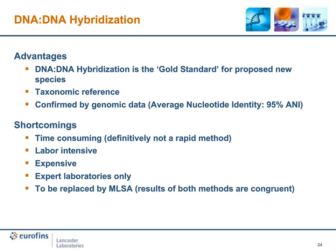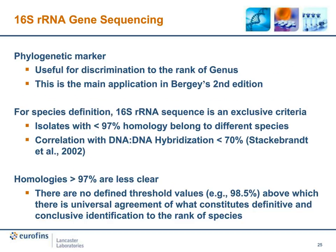The second molecular criterion that is used is the 16S RNA gene sequencing. This is a phylogenetic marker. It is very useful for discrimination to the rank of genus. And this is the main application in Bergey's second edition. For species definition, 16S is an exclusive criterion, which means that isolates with less than 97% homology with a known species belong to a different species.